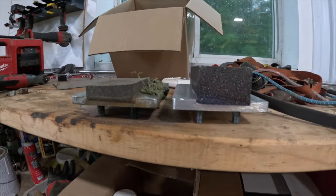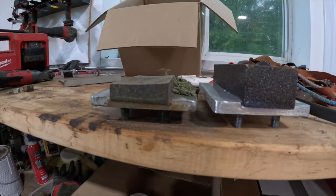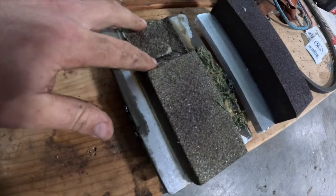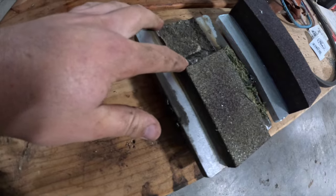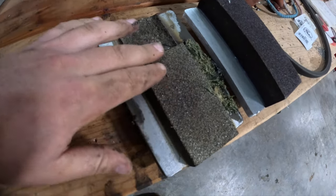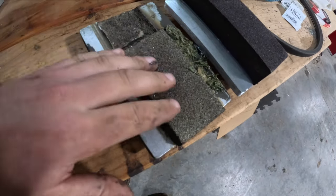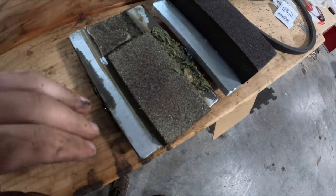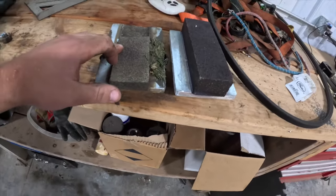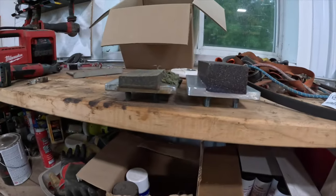As you can tell, this was the old one. Here's the new one. And somewhere along the line we lost a big chunk out of here. So that's probably not a very good sign of not doing a very good job sharpening if you're only getting 2/3 of the actual stone sharpening. Not sure when or how that happened, but new one's definitely gonna help.